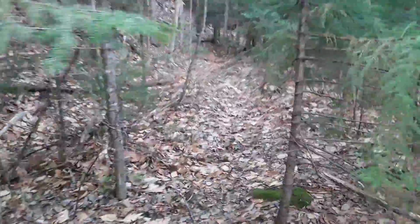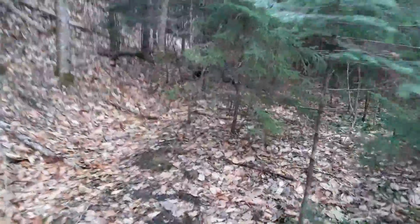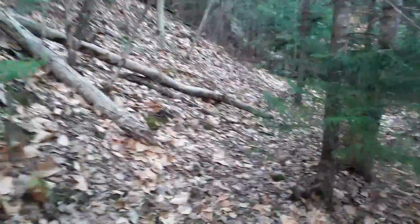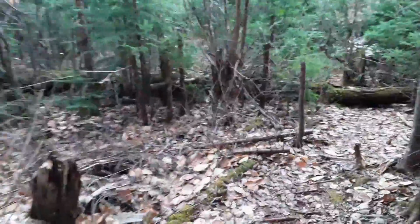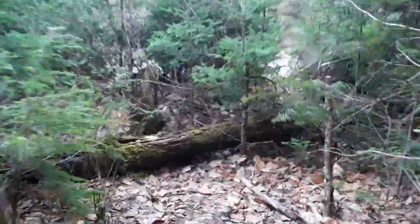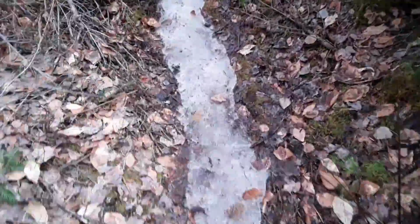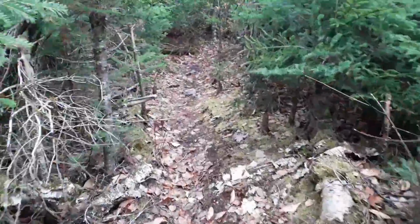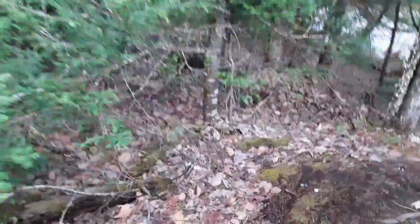Okay, another few hundred feet down the track, you can see the trail has really shrunk. And now this trail is mostly used by animals. A few people walk it, but it's mostly animals. There's lots of coyote out here, deer, moose, and there's still a little bit of snow right here and ice because this is a pretty cool spot. It doesn't get any sun, blocked by the hillside.